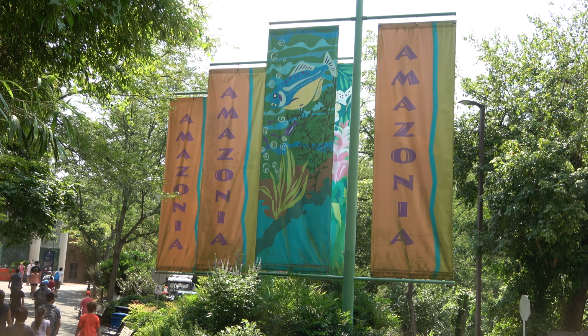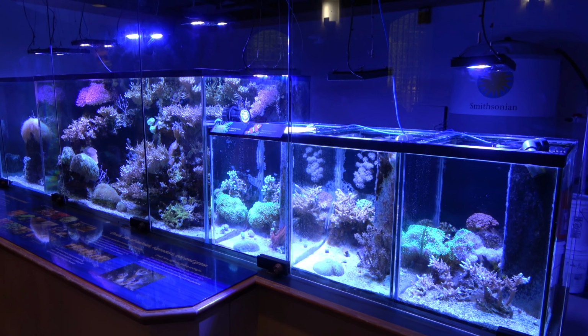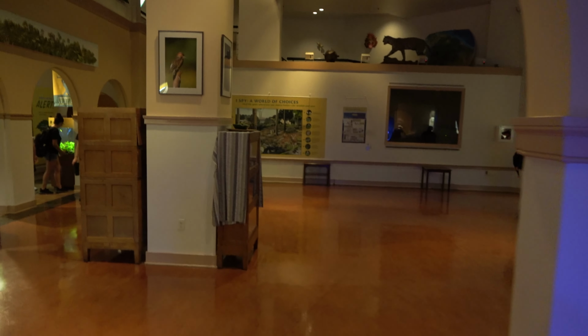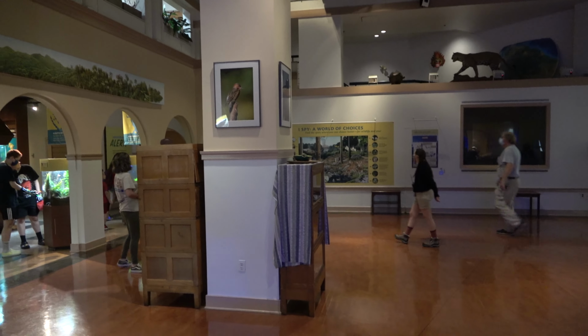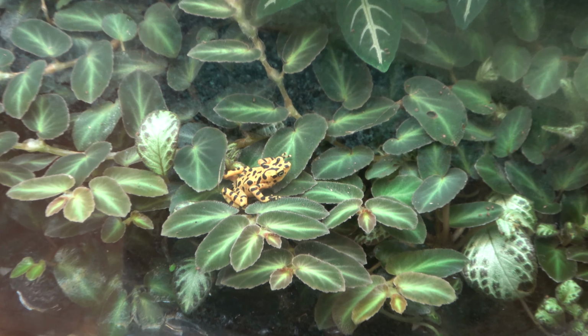The next section of the zoo is Amazonia. The Amazonia section does have an indoor science center, complete with a coral reef and other exhibits. And it's really nicely air conditioned in here, which helps because the day we're here it's like 93 degrees. Also in the science center, you do have some reptiles and amphibians exhibits.